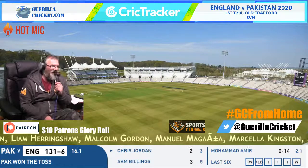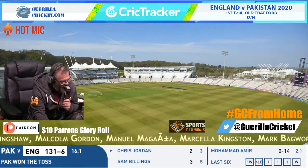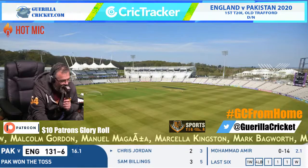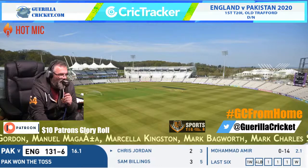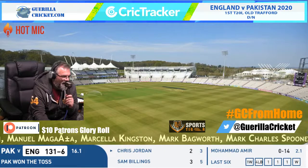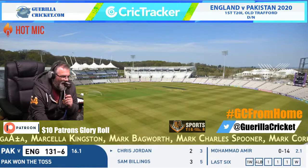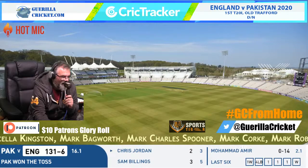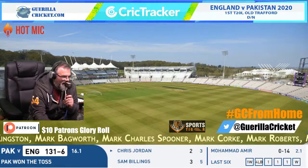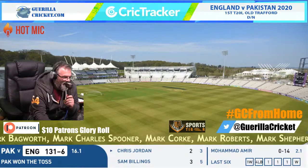Well, good evening, peeps. I'm afraid to say, bloody English weather has once again got the best of us, and the match has been abandoned. England batting for 16.1 overs, 131 for 6. Good innings by Banton, who got dropped by Iftikhar very early on when he was on about 2. Ended up getting 71. David Mann got 23, run himself out.